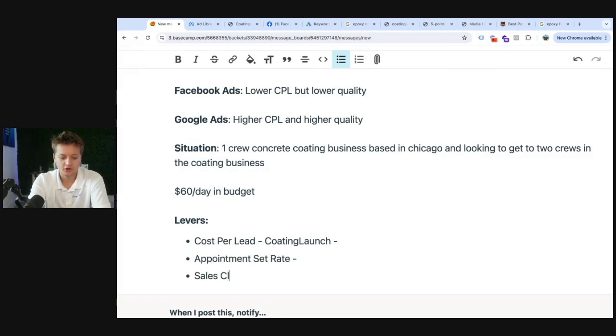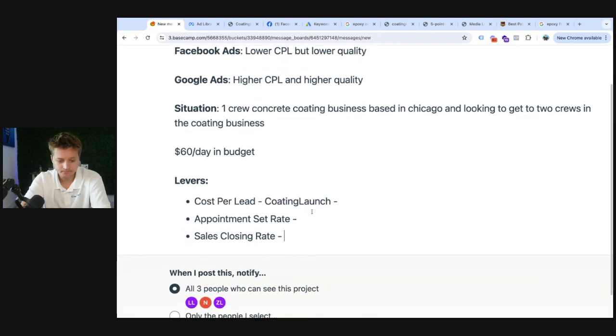And then you have your sales closing rate. Okay. So your cost per lead, it's safe to say you'll get about $30 leads. It's pretty safe to say you'll get $30 leads in the coding market. Your appointment set rate, you want this to be 35% at a minimum.